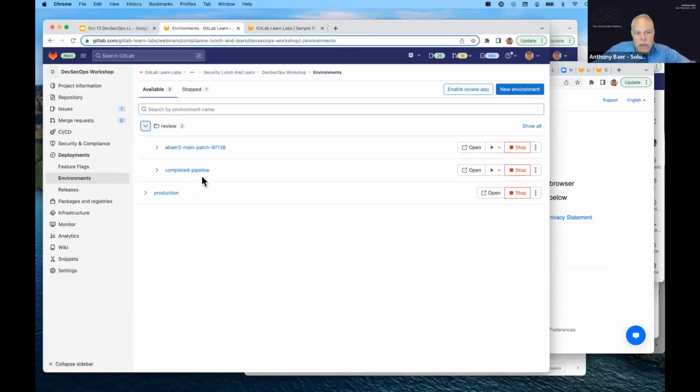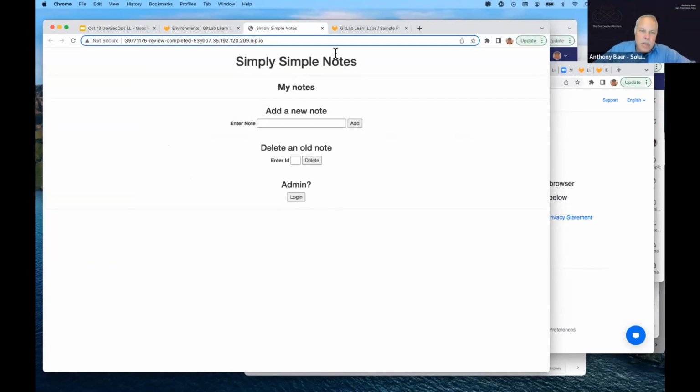Here I've got a completed pipeline environment that has been created as part of the pipeline that ran before. If I click on open, I see the application running within the environment that was created for that pipeline. Here I can make any kind of comments that I would like, so that we can collaborate and remediate any kind of defects that we find within our application.